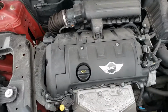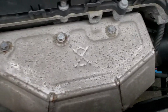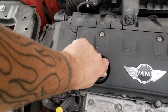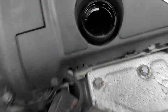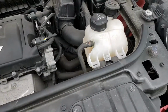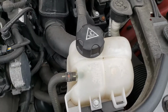But other than that, engine is clean. I see no issues, no leaks or anything like that. Belts, hoses, etc. seem to look nice. No real problems. I checked your oil, analyzed it, and it comes back with a green light. Looks good. Looks nice and clean in there. No issues. I tested your coolant, and we're good to lower than -43. So again, no issues.